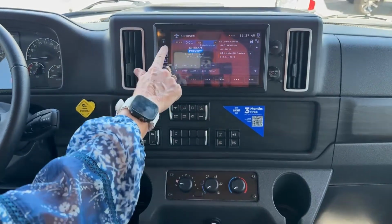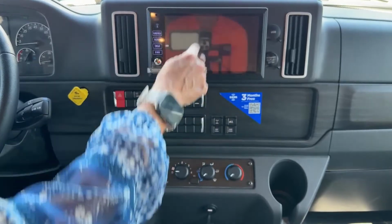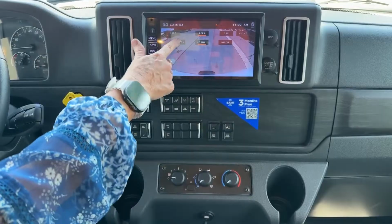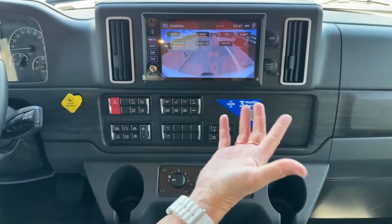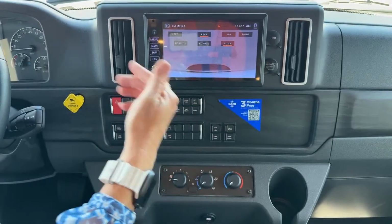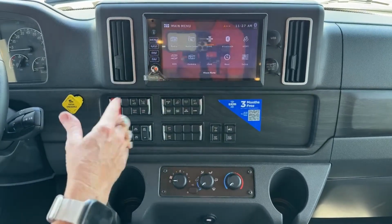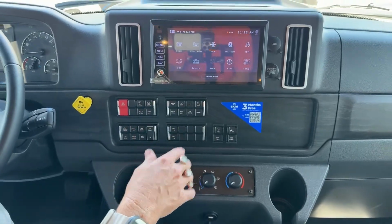And then I've got also my camera control, so if I want to turn this on while I'm driving and just have the dedicated view from behind me, I can do that. So you can see there's different types of view, like that's the horizon view, which is giving you a wider view. There's a hitch view here, so if you wanted to put your vehicle on the back of your coach, you could do that very easily. Again, this has just been a fantastic RV for us.